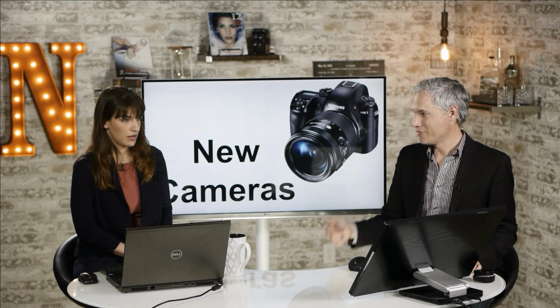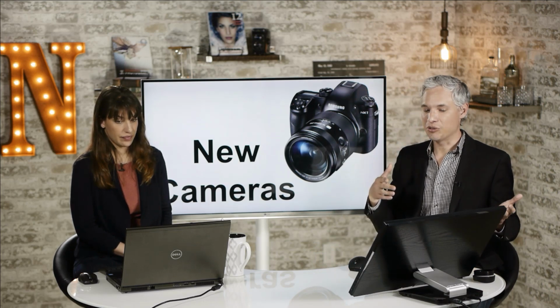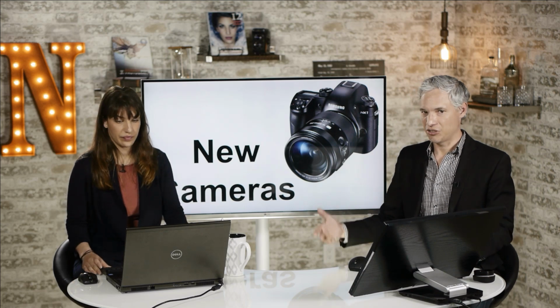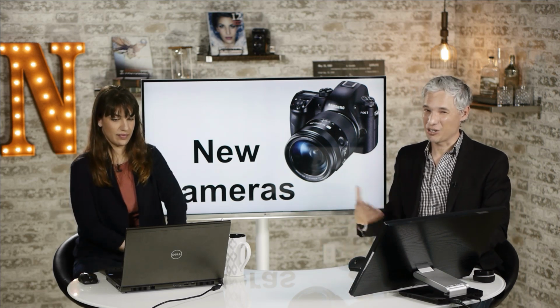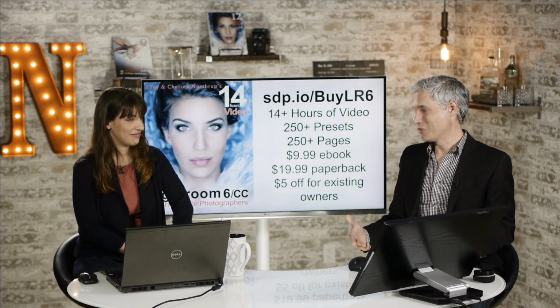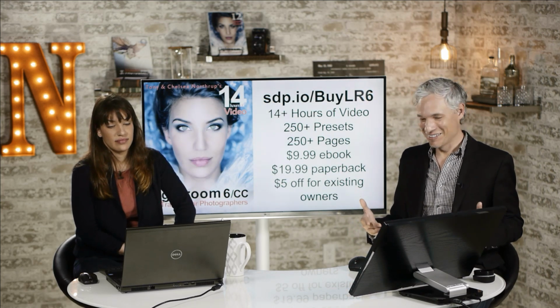So basically, if you buy a new camera and you shoot RAW, which you should be, then you'll have to get the new version of Lightroom anyway. And that's part of why I encourage people just to get the Creative Cloud subscription, because you're not getting away without paying for the updates.